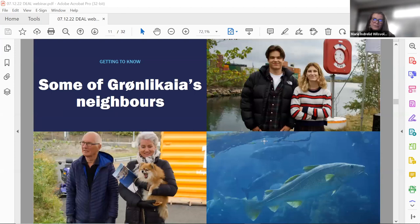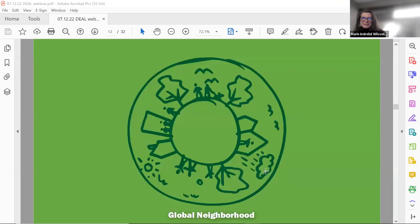And this is then some of Grønlikaia's neighborhoods and neighbors. We want to stress the importance that some of our neighbors are also in the sea. They can be fish or other species.